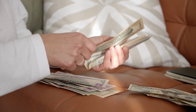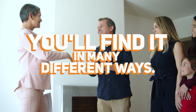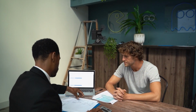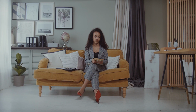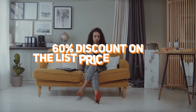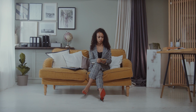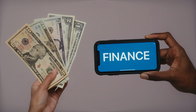If you're looking for financial assistance, you'll find it in many different ways. For example, these grants and loans are based on certain career choices. Thanks to a special program from the U.S. Department of Veterans Affairs, military service members and veterans no longer have to put down a huge portion of their income to pay for homes. The Good Neighbor Next Door program offers financial assistance in the form of a 60% discount on the list price of homes if you live in a revitalization area for 36 months. If you qualify, you'll also receive an incentive to help make the purchase financially feasible.